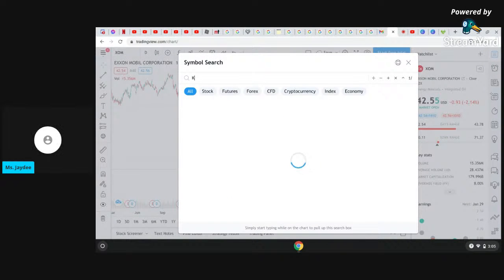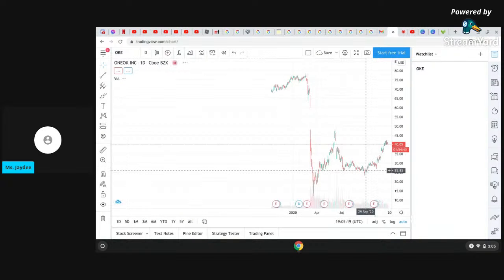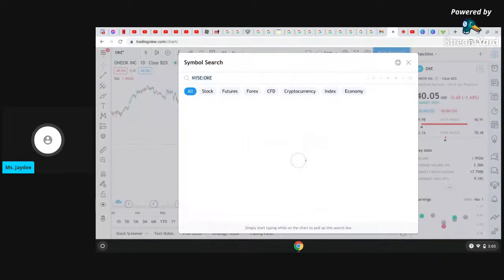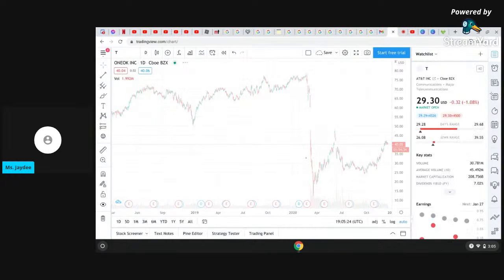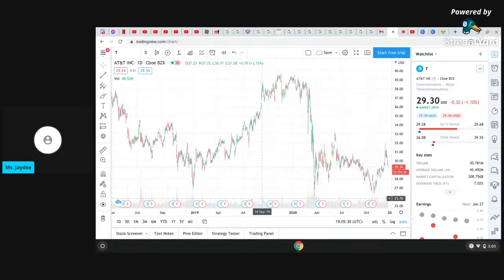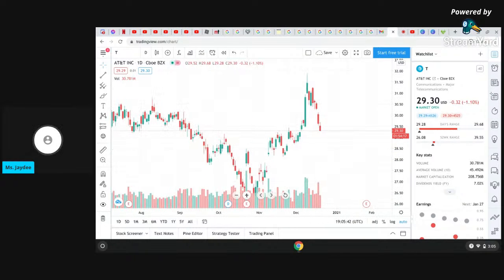Another one is OKE. See that? This one as well gives 9%. T-Mobile, this one is just dropping. So at any time I see a confirmation of a bounce, I will also get in. And that's 7% every year. So a lot of interesting stocks in the US market, just in case you want to try it out.